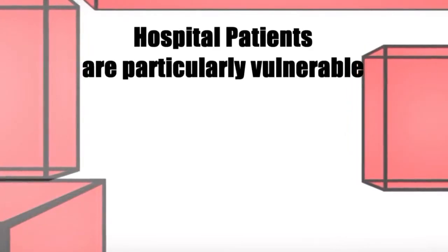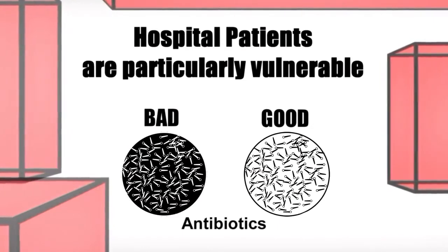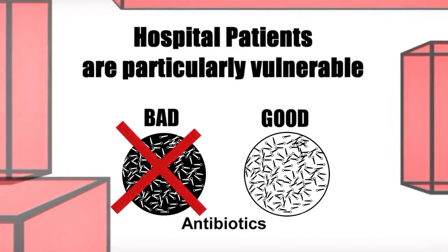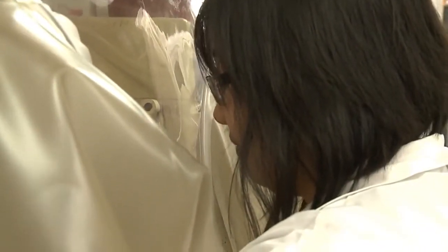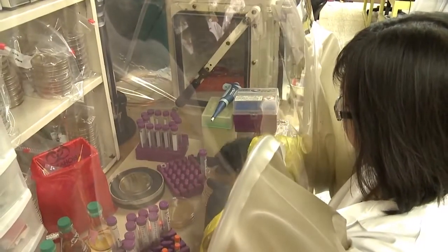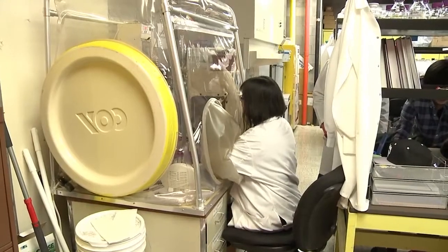for 6 months. Hospital patients are particularly vulnerable because they're taking antibiotics to treat another infection. The antibiotics kill the bad bacteria, but they also kill the good bacteria that live in the gut. And that's when the spores of Clostridium difficile come in and germinate in the gut and cause what is called antibiotic-associated diarrhea. To prevent the bacteria from taking hold in hospital patients, Dr.